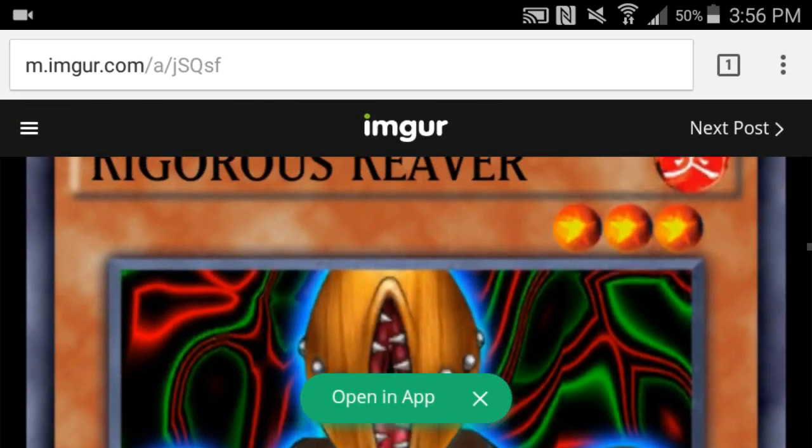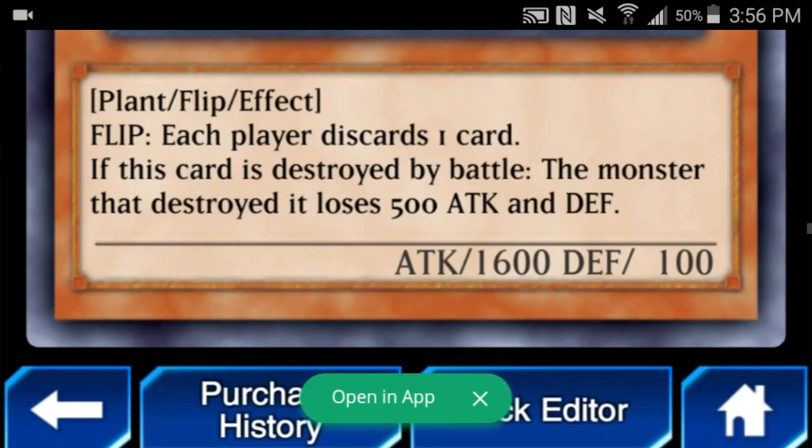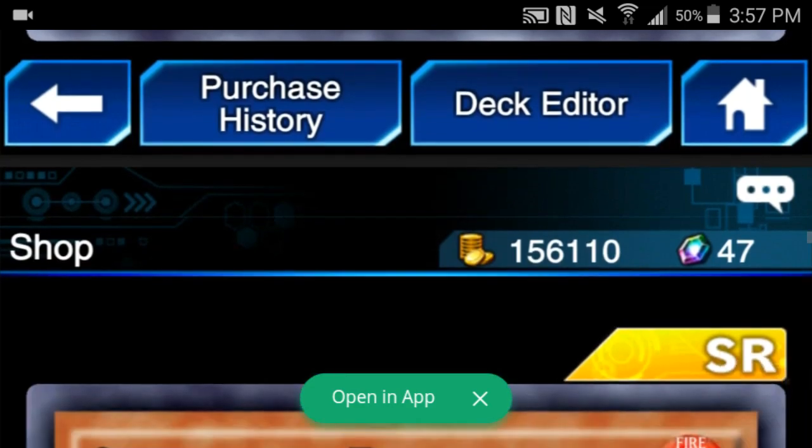Man, these two ultra rare cards are actually pretty decent, because first of all, this could be a really good beat stick if anyone wants to use that, or you can use this to lower some attack. That's a really good card.